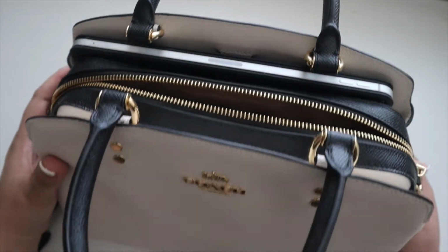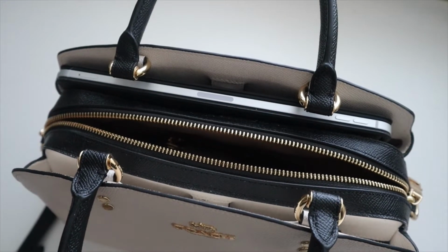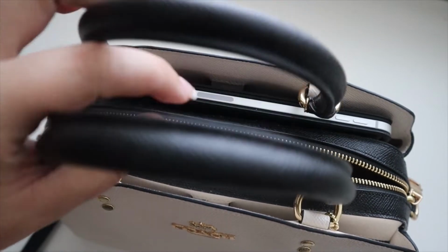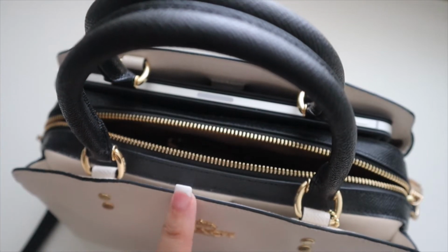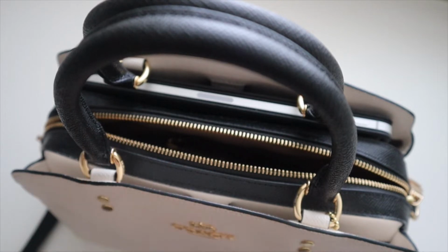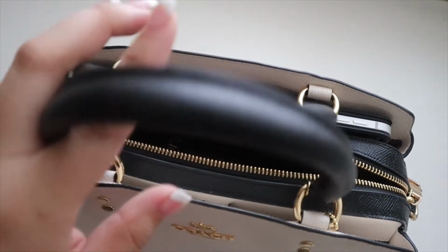And this has been probably my main go-to bag since I purchased it. I also purchased the Coach Cassie on the anniversary sale, so that one can hold a little bit less than this one. So for the most part I've been using this one, but I've been going back and forth between the two. If I just need to run out and do something, I don't need to take a lot with me, I've been using the Cassie. But for the most part I've been using this bag because I love it.